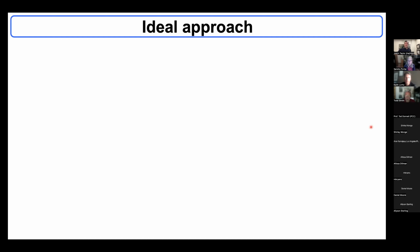When we set out to do this, we had a couple of ideas of what an ideal approach might look like. First, it'd be something that was easy and efficient. If you've got to go through a million steps over a 12-month period before you can get these cells back into a person, this isn't very easy and efficient and not really likely to be implemented on any type of scale.